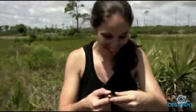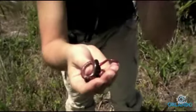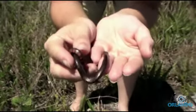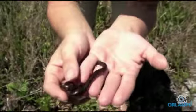Look at this. We found this cute little mud snake. He was trying to find himself a little bit better spot because things are pretty dry over here. But look at this. These guys are beautiful. They spend a lot of time in water or mud eating other things like sirens and amphiumas and other aquatic creatures. Look, he's trying to burrow through my fingers.